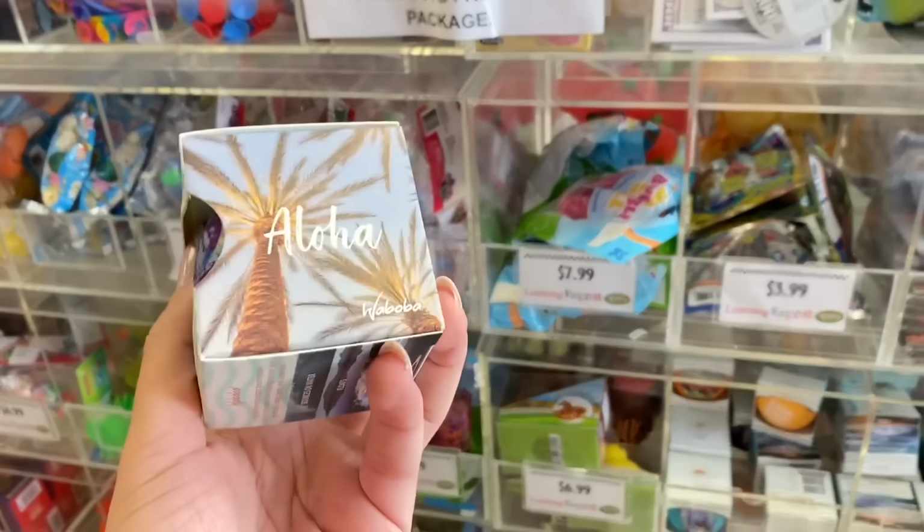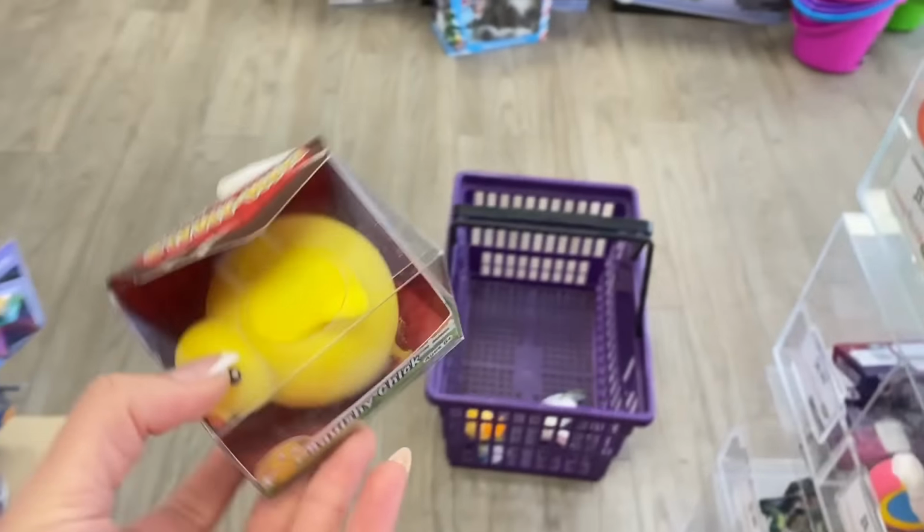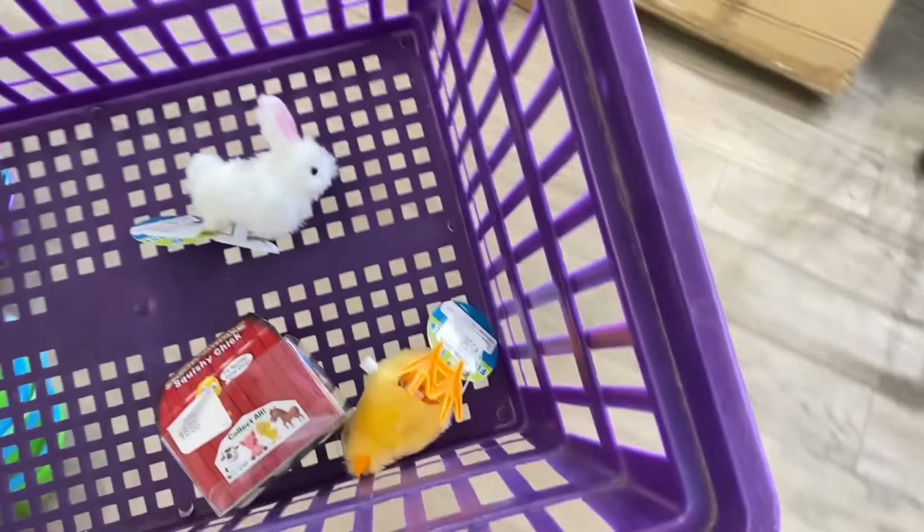And this caught my eye. Aloha. Oh, you could throw them around like in a swimming pool. All right, yeah. Nothing else Easter-y over there though, except this chick. So, I'm glad we went over there, because technically, one thing is better than nothing.